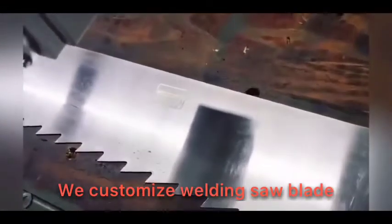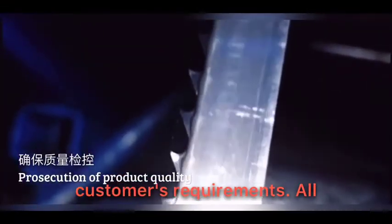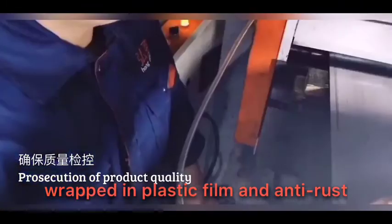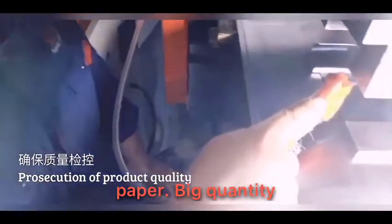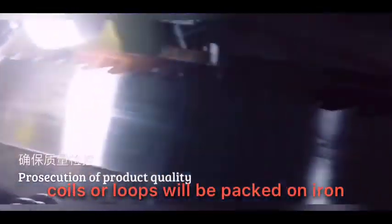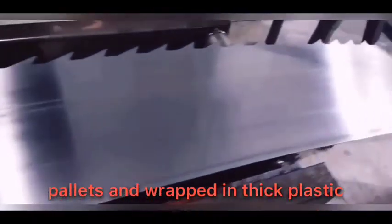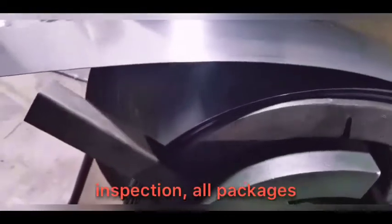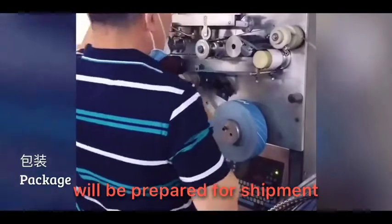Customize welding saw blade to any length or by coils as customers' requirements. All coils are light oiled, wrapped in plastic film and anti-rust paper. Big quantity coils or loops will be packed on iron pallets and wrapped in thick plastic package. After strict quality inspection, all packages will be prepared for shipment.